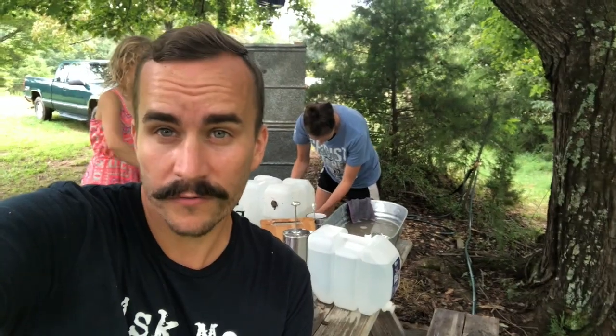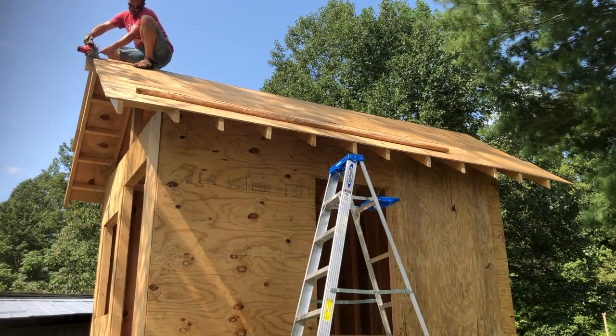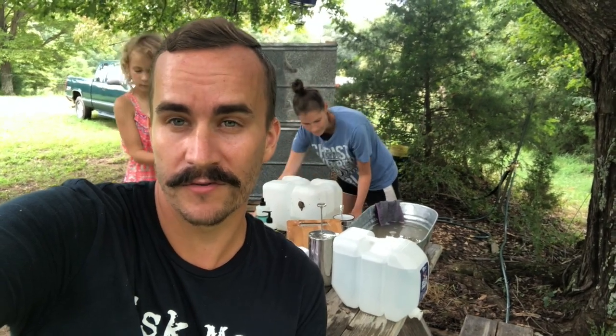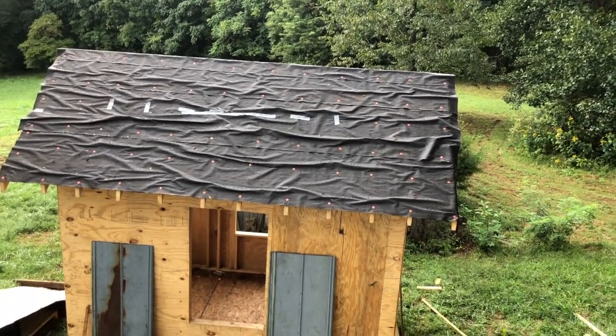We're working on the roof on the shed. But the rain has prevented us from getting any further than just getting the tar paper down. Not the prettiest tar paper job you've ever seen. We want it to be fully dry before we put on the metal roofing sheets. And so we're waiting for the sun to dry out the tar paper before we go any further on the roof.